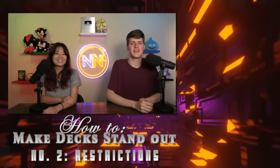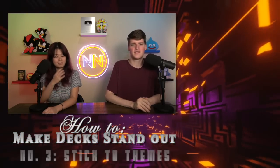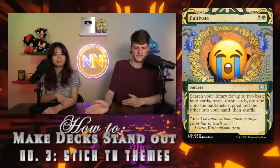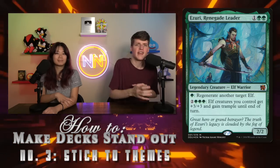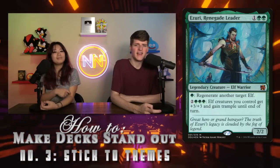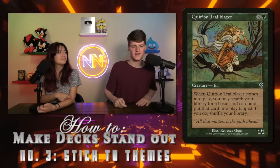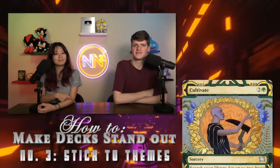The next one is we're going to say stick heavily to your themes, and I mean heavily. So this is a quick one, but the example is like Elf Ball. No need to play Cultivate. If you want to build an elf deck, make every card an elf. Make everything an elf that you could possibly make, and it's going to be like, well, BC played that elf deck. There was a lot of elves, as opposed to BC played Heritage Druid, Cultivate, and then Elvish Archdruid.